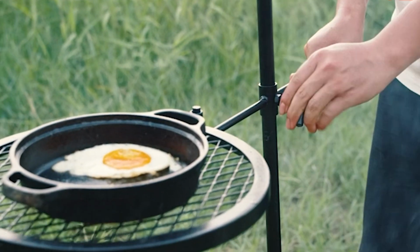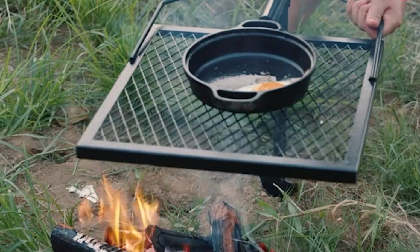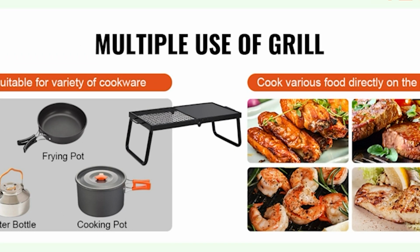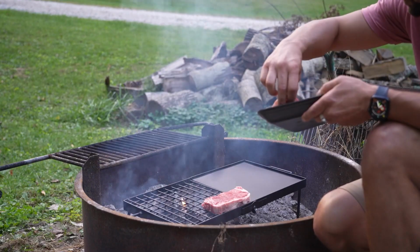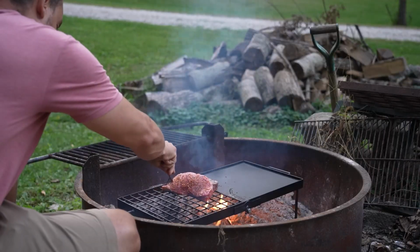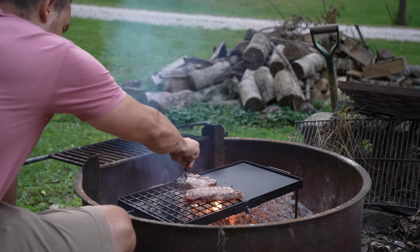It's designed with a half grill net and half frying plate, offering versatility in cooking methods. It can also be used as a cutting board, making it a multi-purpose tool for outdoor cooking, all for a price of just $35. That's like paying less than $5 per delicious campfire feast, which sounds like a pretty sweet deal.